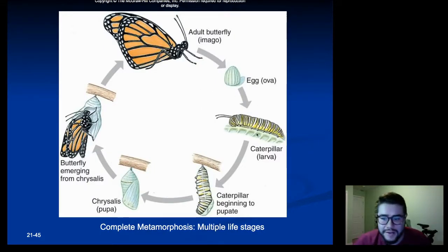And we can see that here. So the egg turns into a caterpillar, it eats leaves, turns into its chrysalis here, which is the pupa, and then you get the butterfly.